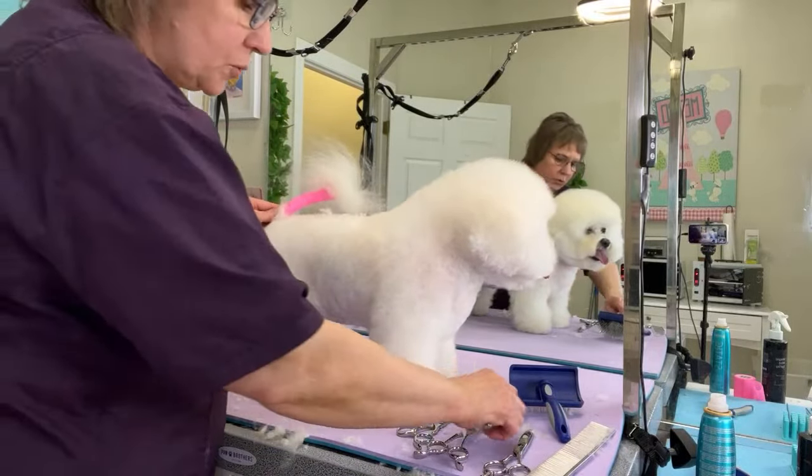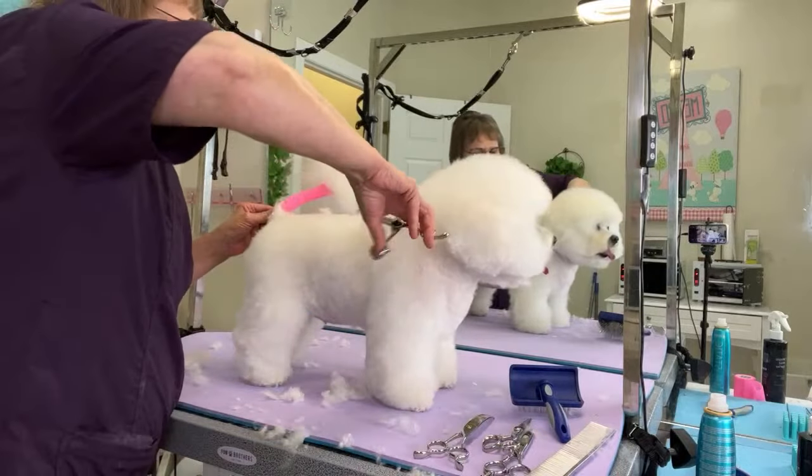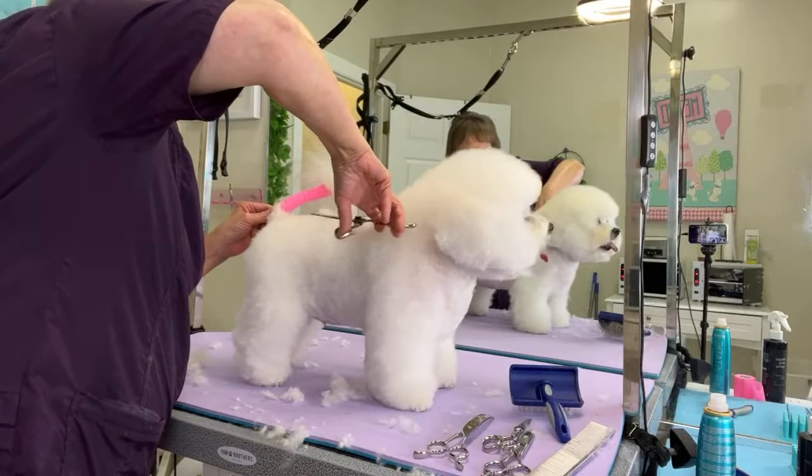I've been buying some new tools this week, some new hand stripping tools. I'm kind of excited about that.